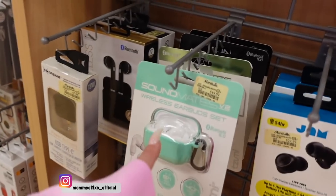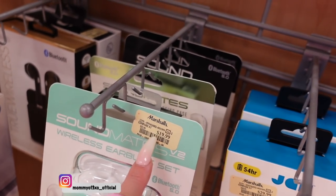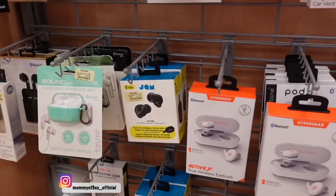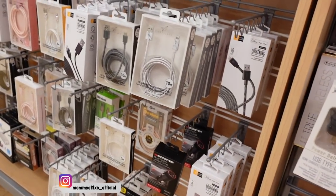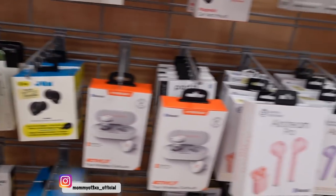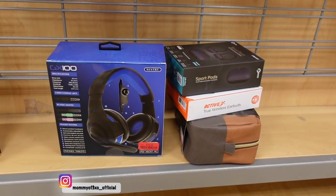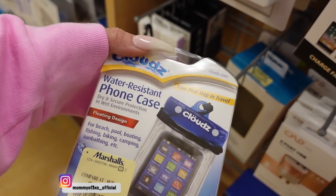These are for the AirPods Pro. No, these are actual earbuds. That's $19.99. So these are all actual earbuds. But I'm so happy to have AirPods finally, because I've been wanting them, but I just haven't spent the money on them. But now I had a reason to, because I'm so afraid of the dentist. My last dentist traumatized me, and I haven't been back.